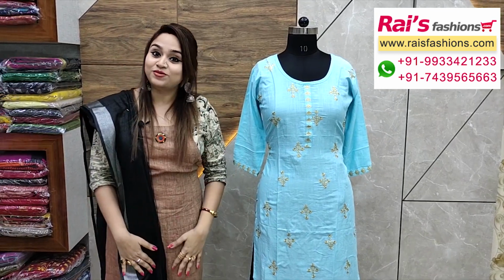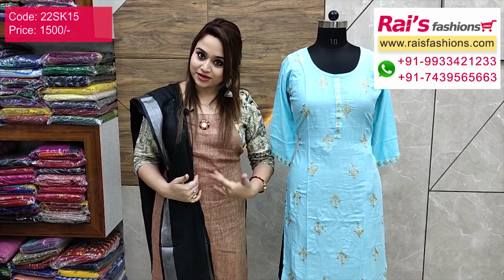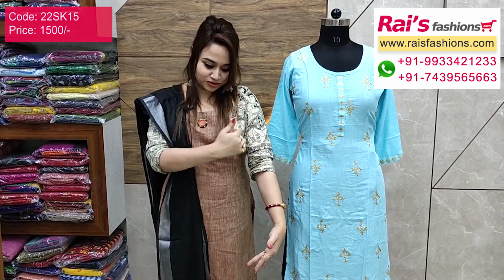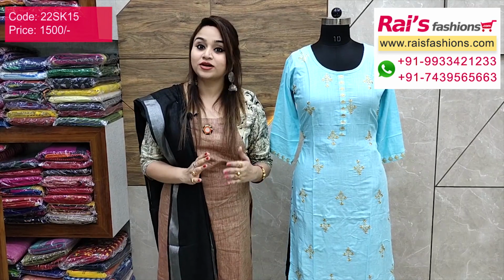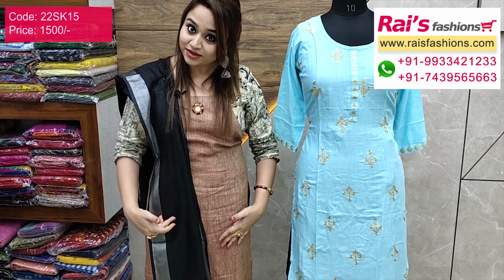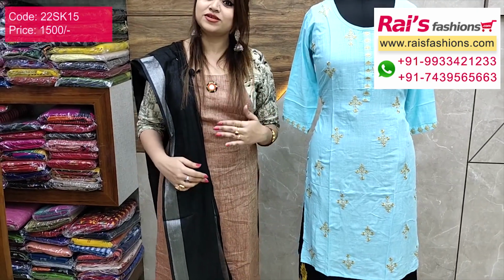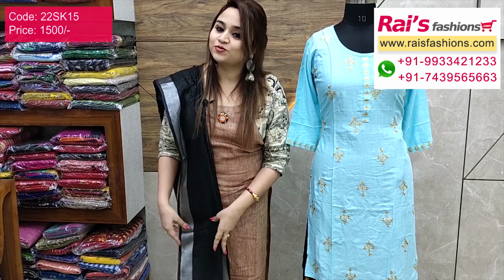And today I have draped a beautiful dress. This one, the top portion is pure linen by linen with Madhubani, this portion is cotton fabric with Madhubani print, and fully handloom work, Madhubani printed. And this portion is pure linen by linen, premium quality with button design, very smart looks, and a beautifully fine linen by linen dupatta also. Hope you will like our collection.